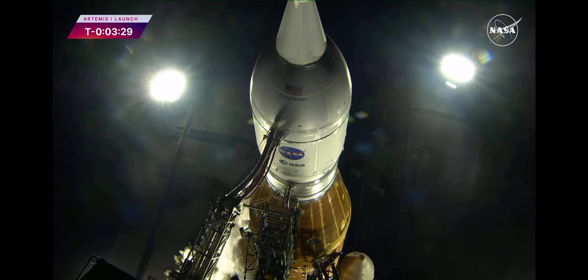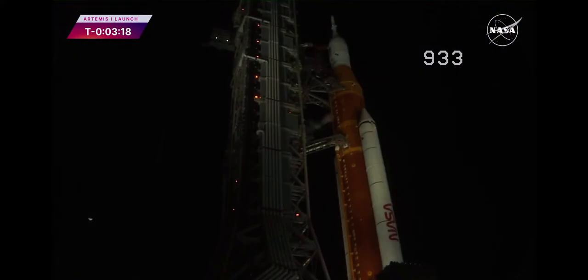At T-minus 3 minutes and 10 seconds, you will hear the go for purge sequence 4. That's a helium purge of the 4 core stage engines downstream of the propellant valve, getting the air and moisture out. GLS is go for purge sequence 4.